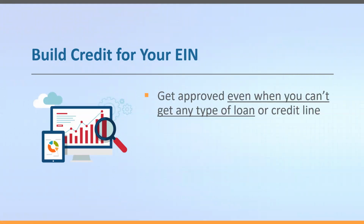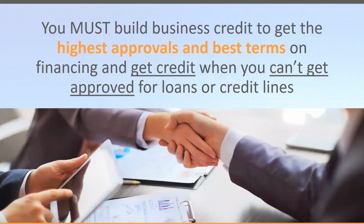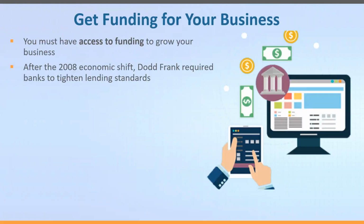You can get approved even when you can't get any other type of loan or credit line. There's no cash flow requirements, no collateral required, no consumer credit requirements for business credit. But you must build your profile to get the highest approvals and the best terms, even if you can't get it approved anywhere else. So you must have access to funding to grow your business, right?